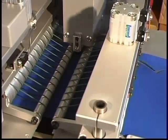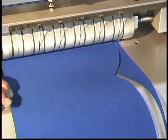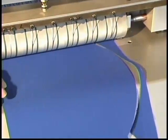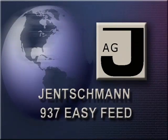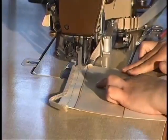After completing data entry, the valance strip is inserted and transported automatically to the start position. At the touch of a button, automatic cutting is started. Pulling the valance along the x-axis while the nibbler moves along the y-axis cuts the curves. To finish the cut valance, tape binding and a piping seam are applied.